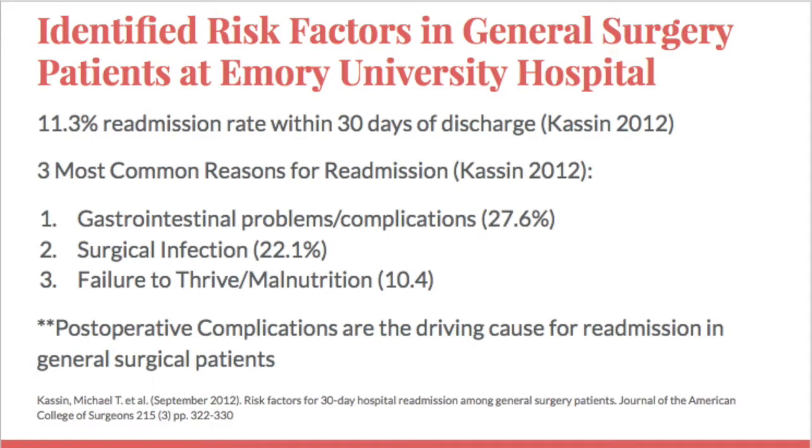So there was a study done to identify the risk factors in general surgery patients at Emory University Hospital. So a lot of the patients who are being readmitted are people who have come out of surgery. In the study, there was an 11.3 readmission rate within 30 days of discharge. That's more than 1 in 10 patients. The 3 most common reasons for readmission were GI problems and complications at about 1/3, surgical infections 1 in 5, and failure to thrive or malnutrition.